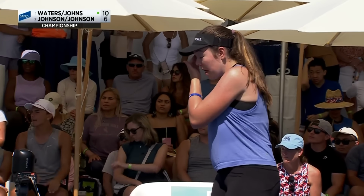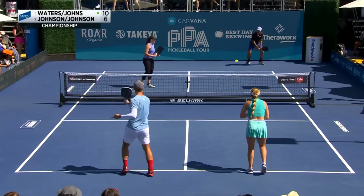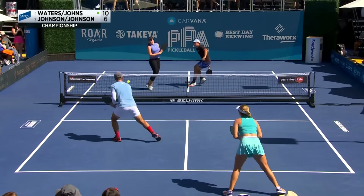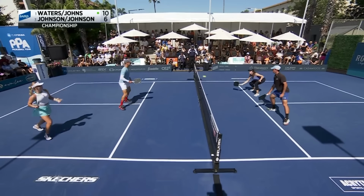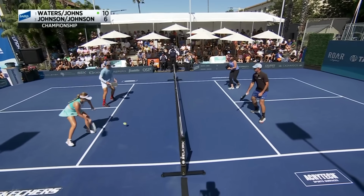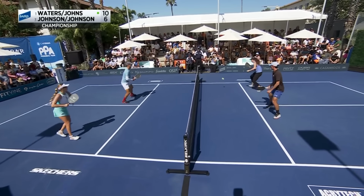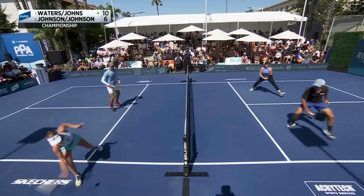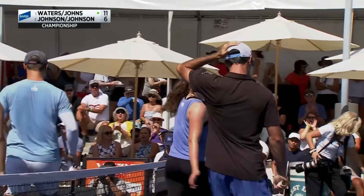Game point for the 1 seed after being down 6-1, 9 unanswered points. ATP from Leigh Waters, and they'll take game 1.